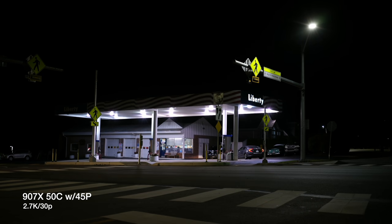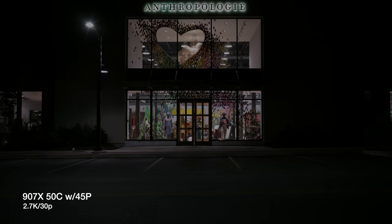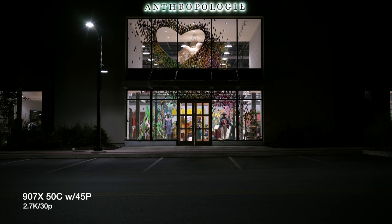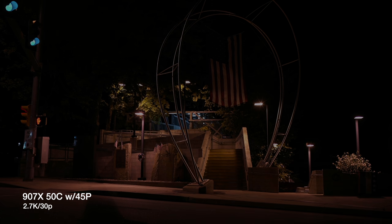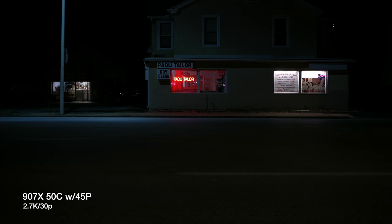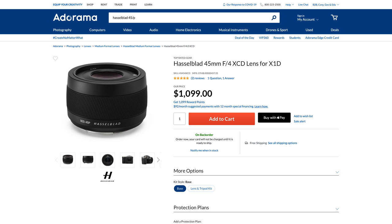The image quality, though, can be beautiful, even at night, like this. In fact, the X1D2 with that same sensor mounted to the little and relatively inexpensive, really like this lens, $1,100 45 f4p, gave me a small unobtrusive package that allowed me to capture images on the streets of New York last year, like this.